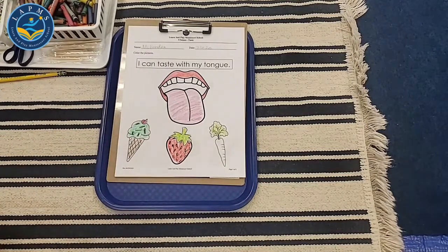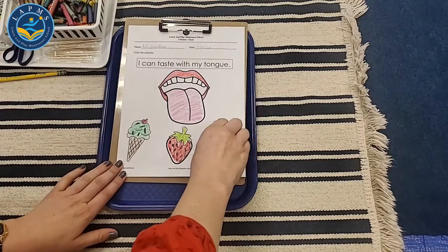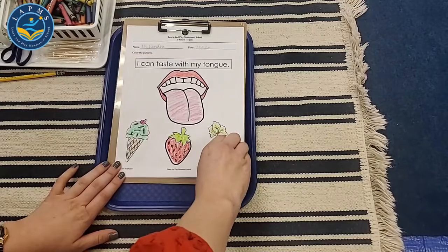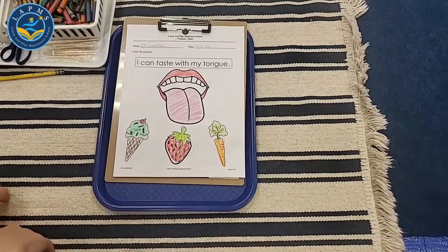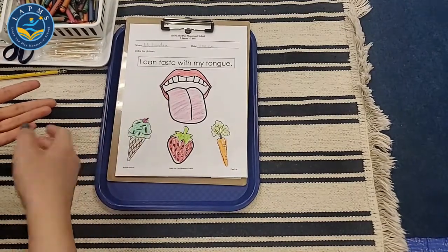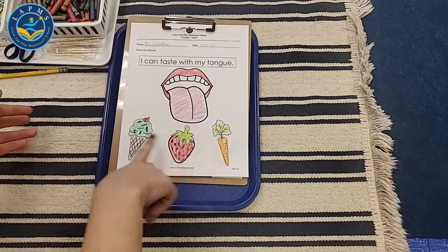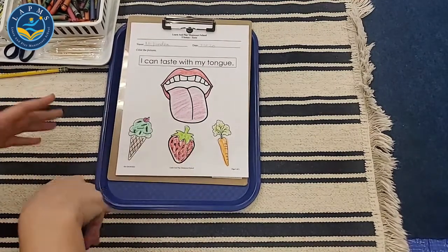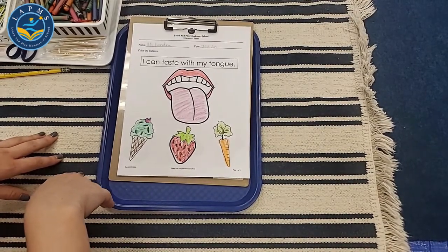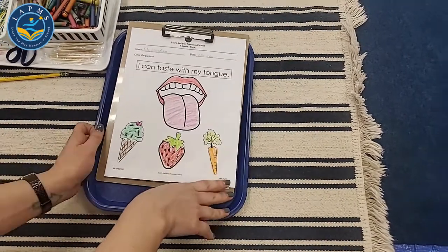What color should I make it? Right. And why do we make it orange? Because it's a carrot. Does your tongue like to taste carrots? Yes, my tongue likes to taste carrots. I like ice cream, but I also like carrots. We can like both things. We can like all the things. That would be wonderful. Okay, let's go ahead, everybody, put our worksheets to the side and stand up. Let's sing a song together.